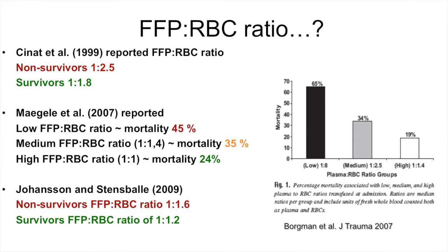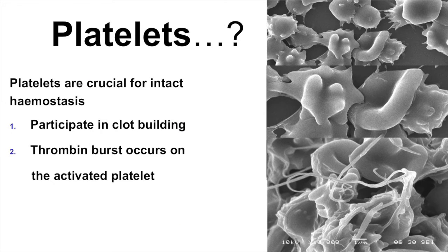Several groups have looked at the importance of the dosage of the plasma. On the right you see Borgman's paper showing, in the military setting, that if you gave a high dosage of plasma to RBCs, that is equal 1:1, you get the highest survival of the patient. This was also seen in civilian patients, especially Dr. Mark Märkeley of Germany in 2007 showed that this was also the same for civilian trauma. Professor Johansson and I showed it in 2009 that we saw the same in a mixed population in trauma and non-trauma, that going for the high ratios of plasma to RBC, that is more or less 1:1, signifies the highest survival of our patients.